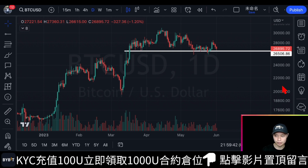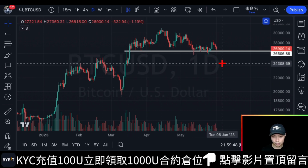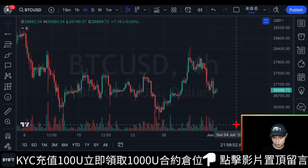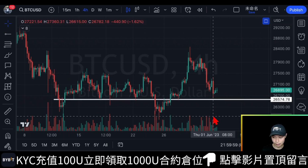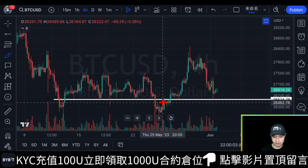Alright, let's zoom in further to the 4-hour time frame. We've just talked about it. If we examine this area in more detail, around 26,500 to 26,600, this level has been tested multiple times. There have been support and resistance reversals at this level. Although there is indeed a certain degree of rebound happening now, I consider it to be weak.